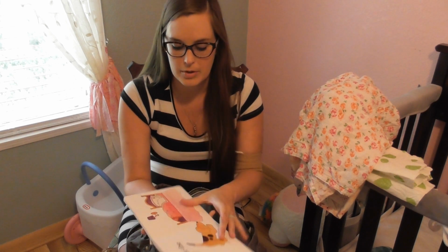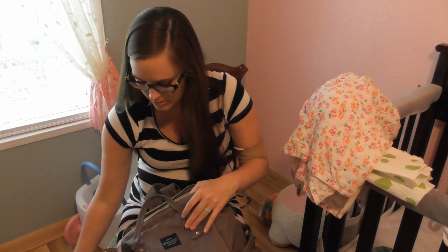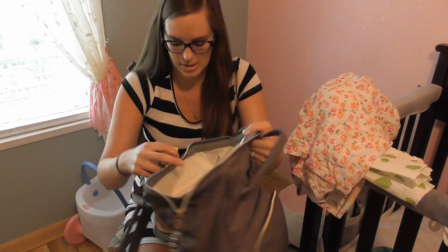Next, I always carry some toys. So I always carry the coloring book and colors, but I also always carry some toys. So she has one of her little books. She always likes these flip books. It keeps her really entertained for a while. So there's all these different little pouches in here, and in those little pouches, I have different toys.